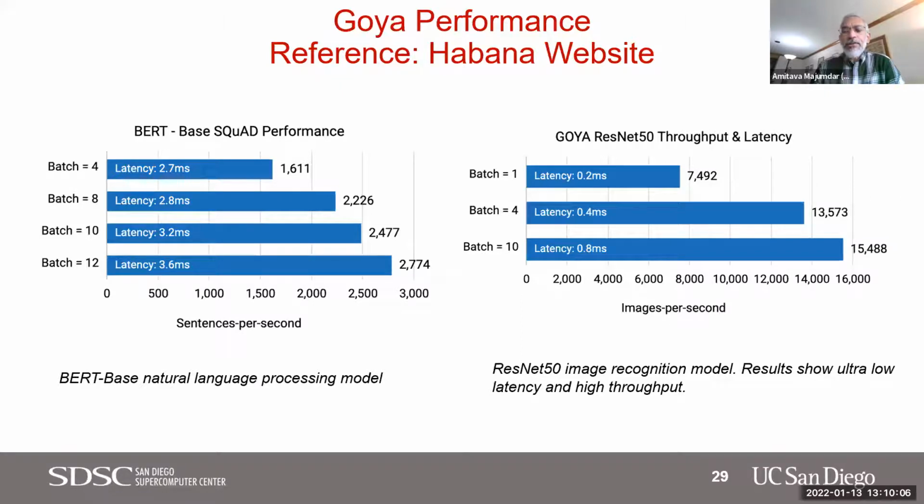The latency is low, high throughput, for different batch sizes. So this is what they have published. And again, we are doing literally all of this ourselves now that we have our own machine, just before we make it available to the community. That's also part of testing the machine, making sure the machine is working well and the way it's supposed to be. All the hardware, software, and the complicated network, all of those we are going through right now.